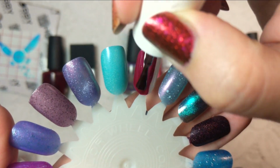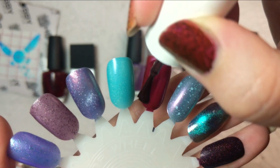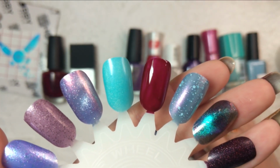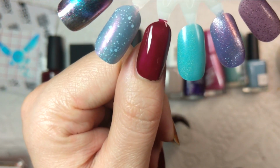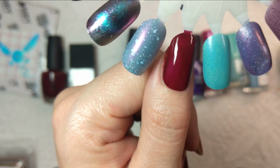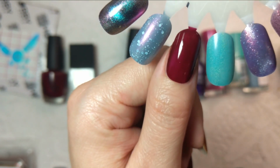Oh, very deep and winey. I wasn't sure if that was going to be the color once I looked at the bottle the second time, because I could see a bit of brown on the bottom of the bottle. That one is a bit on the streaky side, but you can get at least an idea of what that color is going to be. My guess is on that second coat, this is going to be a very rich burgundy color, maybe even oxblood.